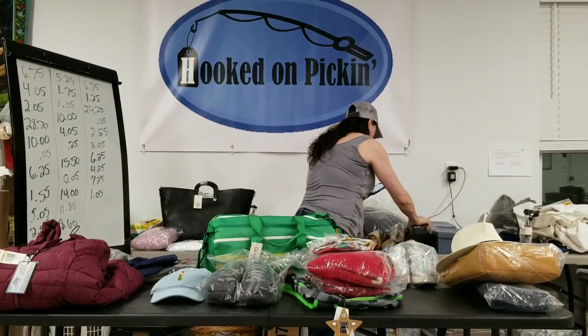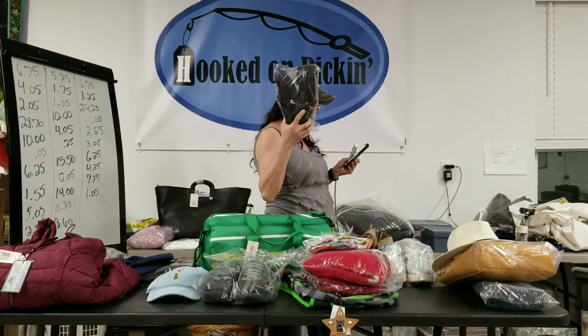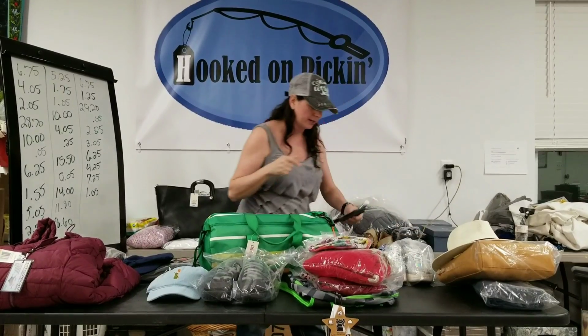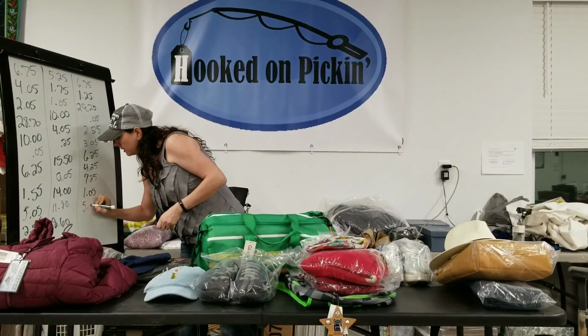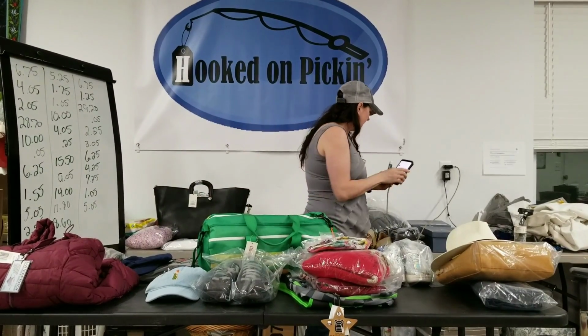All right, here are some new without tags Perry Metallics loafers. $2 is what I spent from a liquidation box, and they're brand new in condition. $7.05, so $5.05 are my earnings. And I believe this is my last item here.